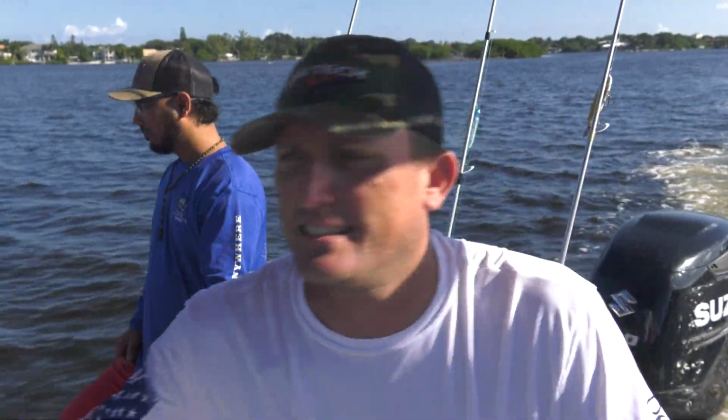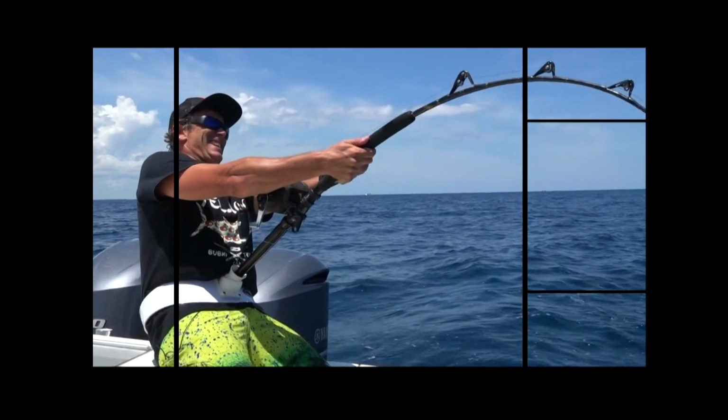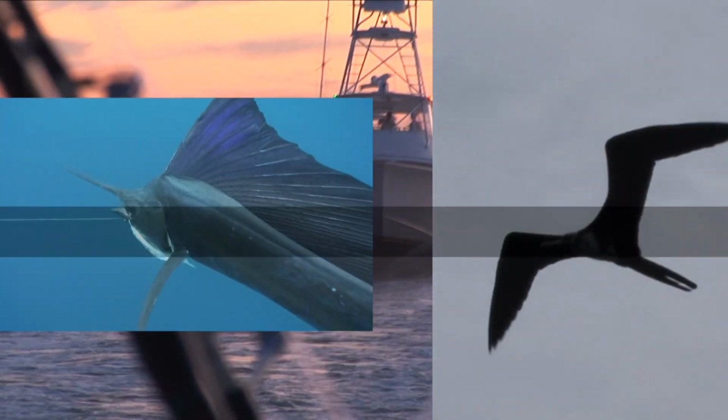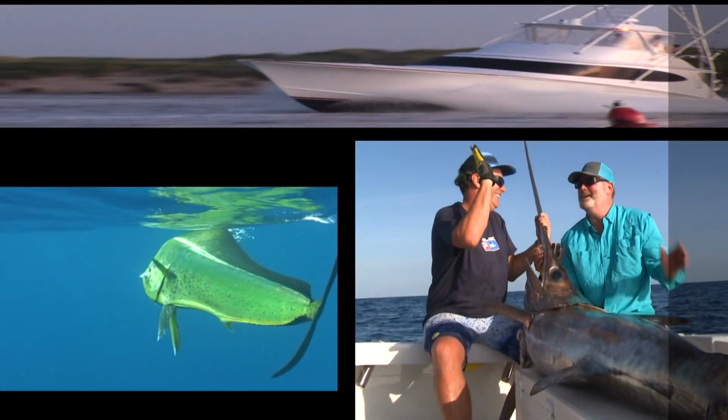Let's go fishing, you guys. There he comes up. Woo, look at that. Pretty fish. We got a big one, boys. I don't think it gets any better than this. I just cannot believe how many fish there are out here. This is why you come here. This is why we do what we do. This is the kind of Jurassic Park stuff that lives out here. Woo! We did it, fella.